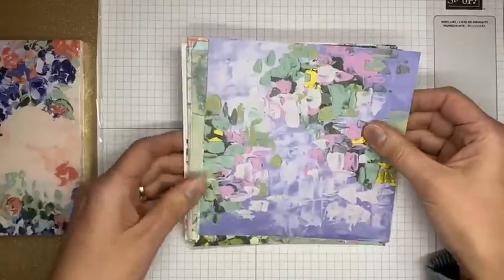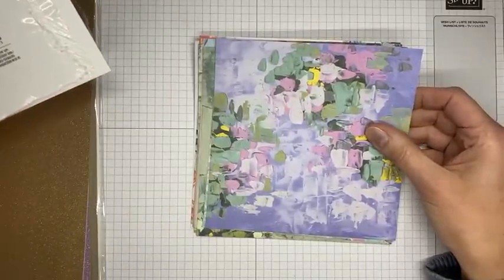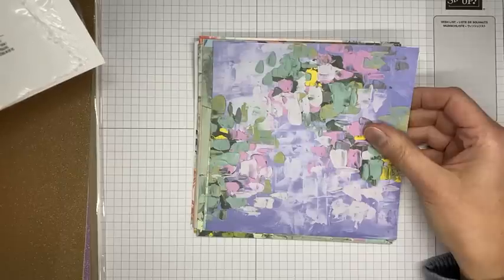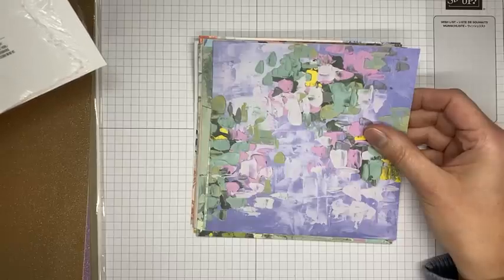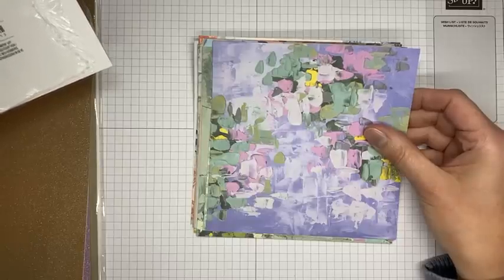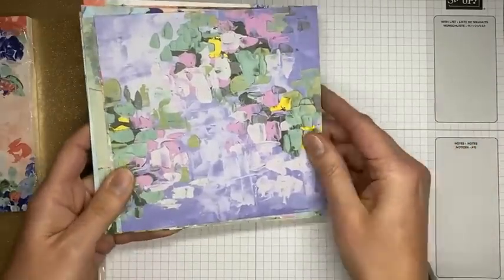So there is a 6x6 Designer Series paper pack that coordinates with this, and it's called Fancy Flora. And the colors are Balmy Blue, Basic Gray, Calypso Coral, Daffodil Delight, Evening Evergreen, Fresh Freesia, Night of Navy, Orchid Oasis, Pool Party, Soft Sea Foam, Soft Suede, and Soft Succulent. So that is a lot of colors. So, all right, so I'll flip through this.